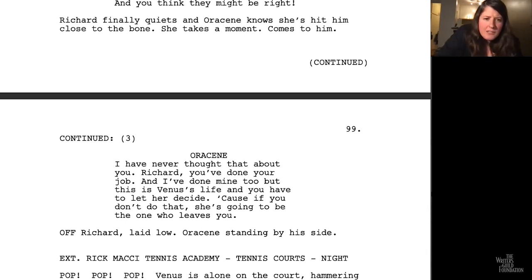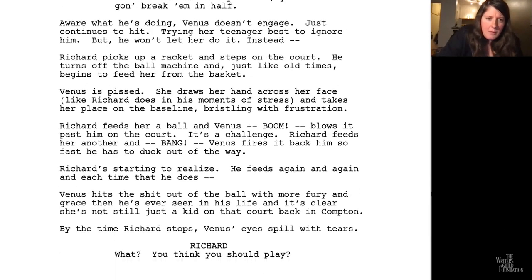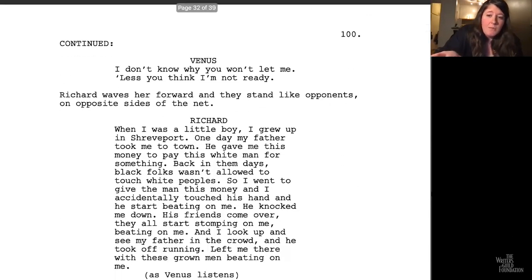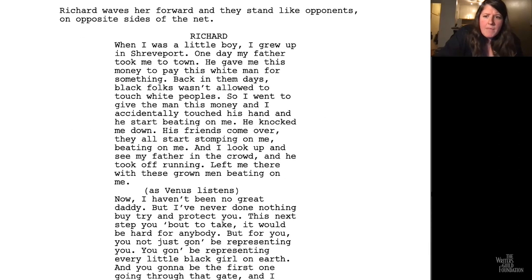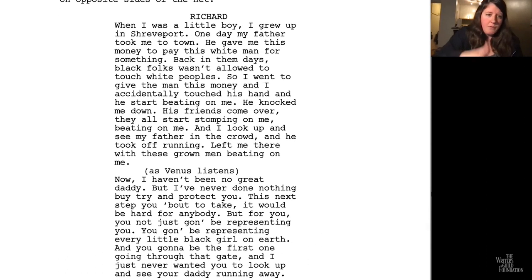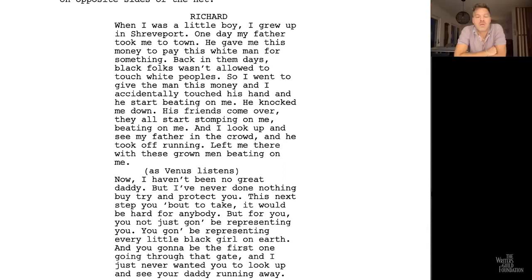And then that leads us right into, scrolling down a little bit on page 99, what I think is the most powerful scene in the film, where Richard and Venus have this heart to heart. And I noticed the monologue Richard has about his father walking away appeared in a completely different scene, different context, in that earlier draft. Can you talk about your decision to include it here and about writing the scene generally?